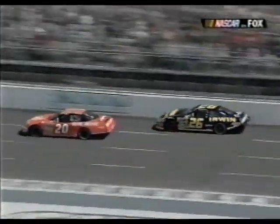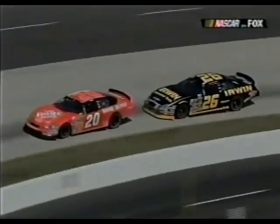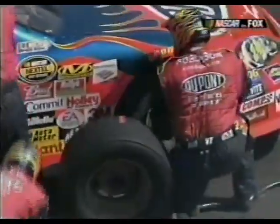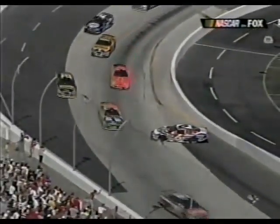Tony Stewart has led the most laps, taking it from Jamie McMurray on lap 34. Jeff Gordon, 7-time winner here, swept this race last year. He was running in the top 5, but then had a right front tire problem, went into the pits too early, was penalized, fell all the way back to 26th, and is now up to 6th. Mark Martin was bumped by Casey Mears. Martin has said this is not his favorite racetrack.